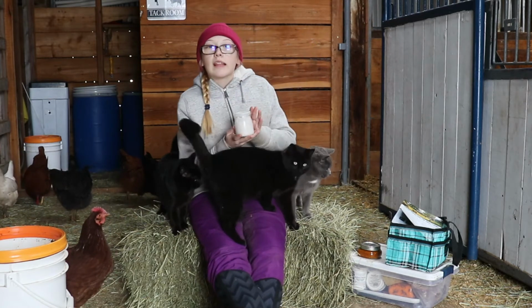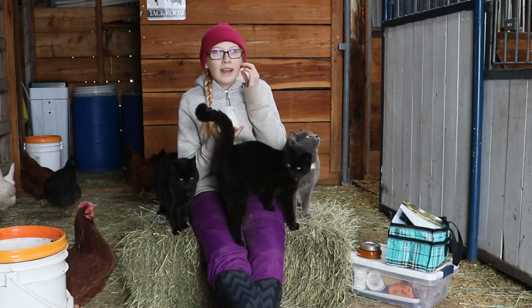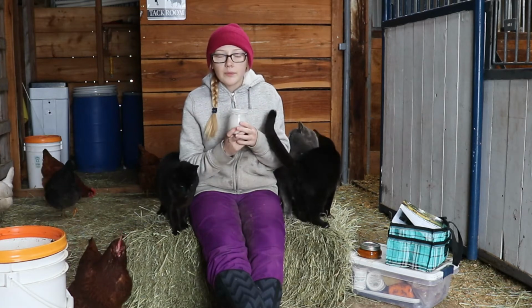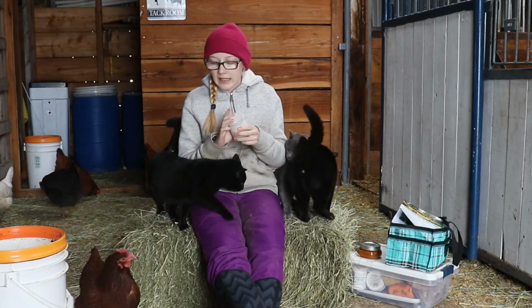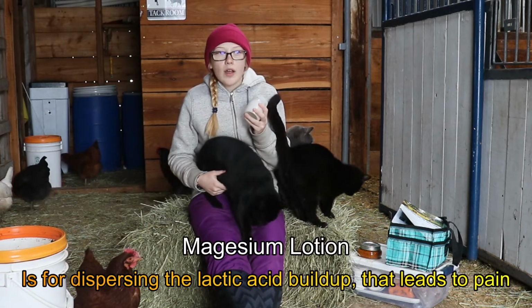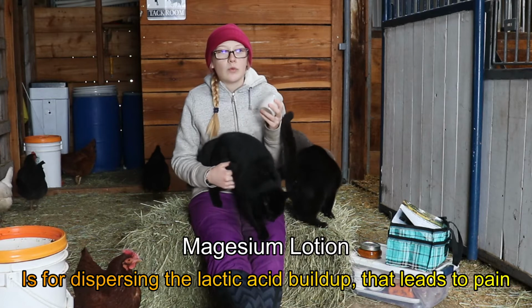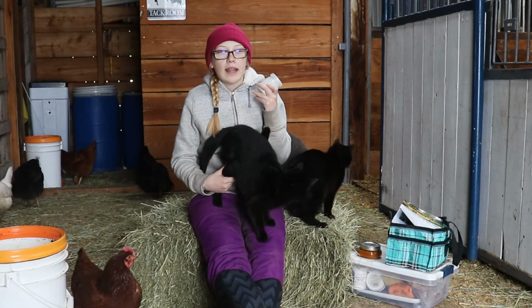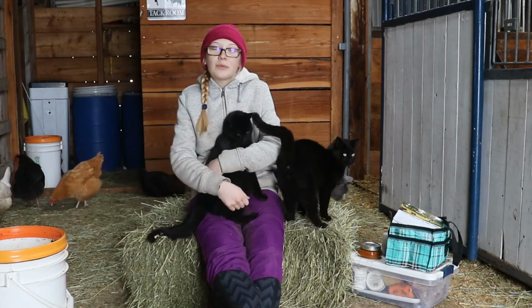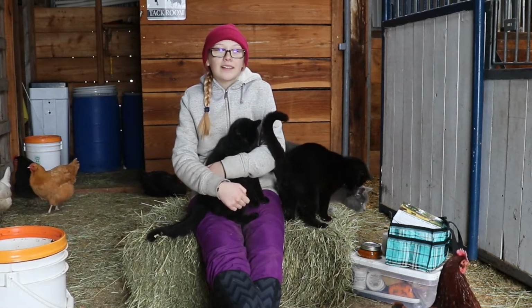This is magnesium lotion, and depending on how warm it is, we rub this on his tendons because his tendons are what gets so stiff. And magnesium dissipates lactic acid, which is what makes joints and tendons sore. That's the buildup.